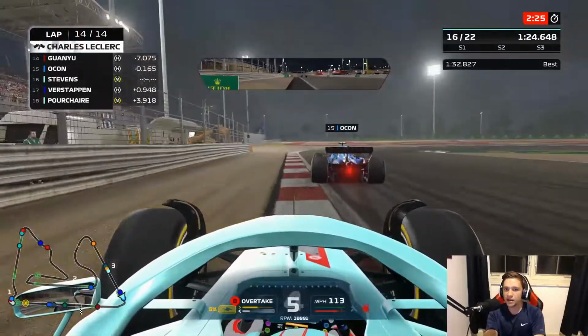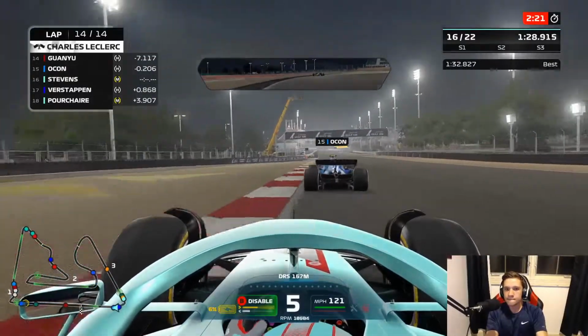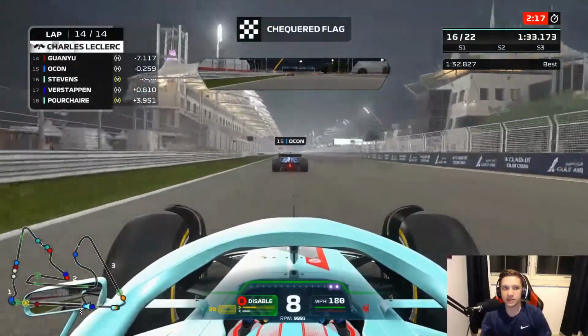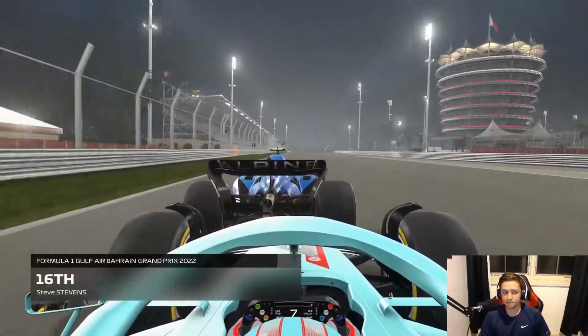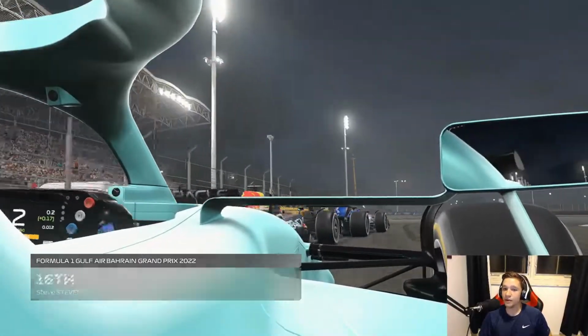We think about diving down the inside of the Alpine. I don't think we'll be able to do that. We get on the throttle as soon as possible, but we're not going to be close enough to get past Esteban Ocon, so we're going to have to settle for P16. Verstappen down in P17. I don't actually know what happened to him. We pick up rubber and bring it home, but a little frustrating we couldn't hold on to P15 there. But great racing towards the end of the Grand Prix.